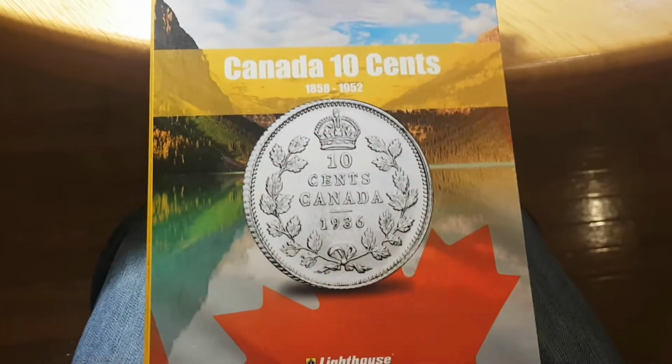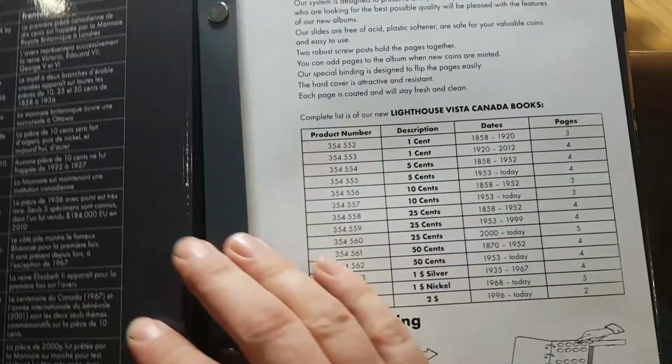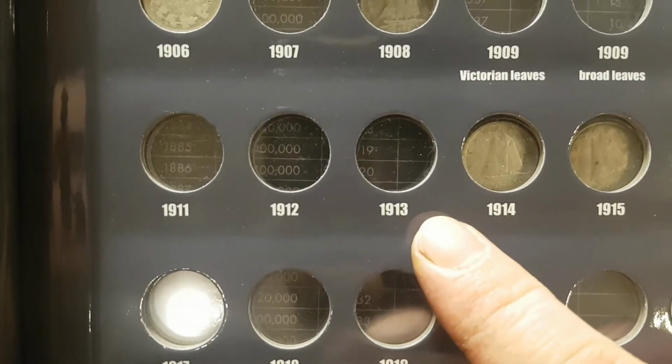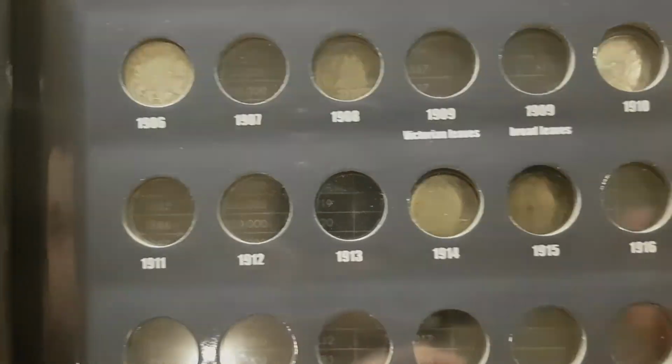I just thought I'd show you my album. I do have a coin album for the 10-cent denomination. This is one of the older ones. And just to show you, in my album I don't have a whole lot of the older ones, but I definitely don't have a 1913. So that's an amazing find.